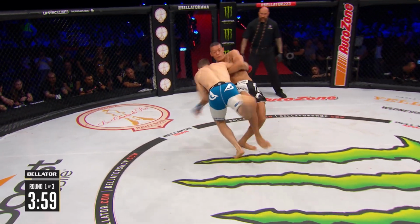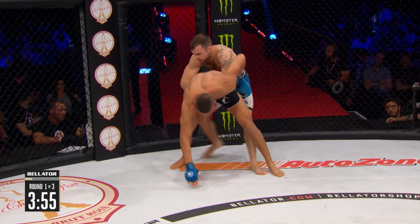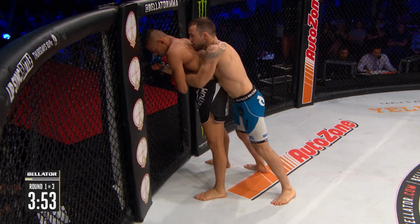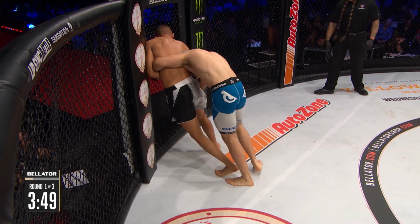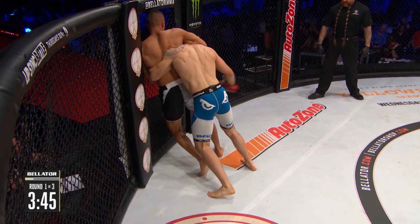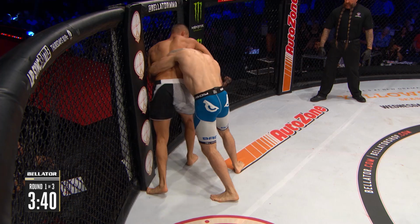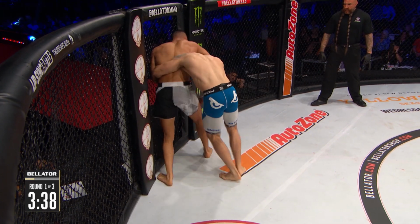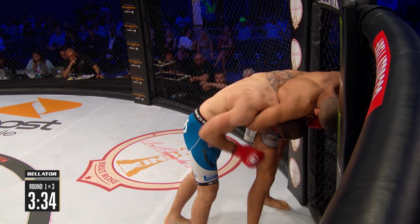Nice double unders by Shipman, puts Van Steenis to his back, but Van Steenis is very hard to keep on the ground. And right away, it gets to his feet. But these positions right here for Shipman are important. If you can get to these positions and you have Van Steenis in a position where he can't do damage to you, start to beat him up. Hit that leg, hit the body, start to wear him down.